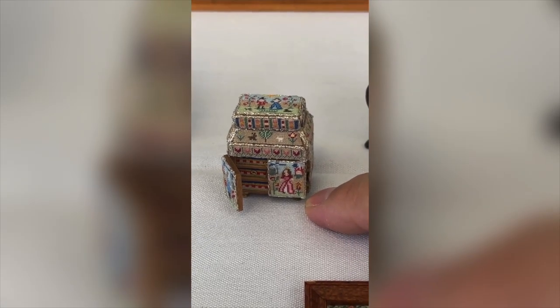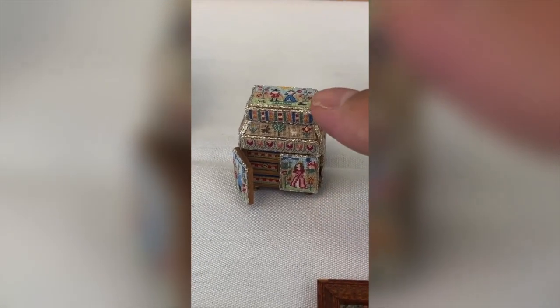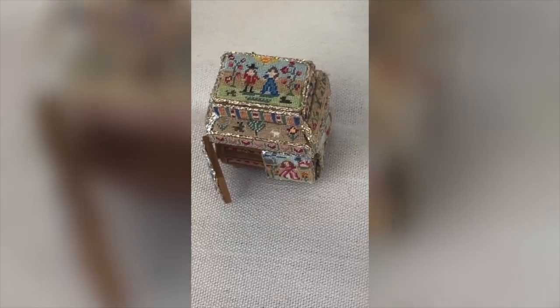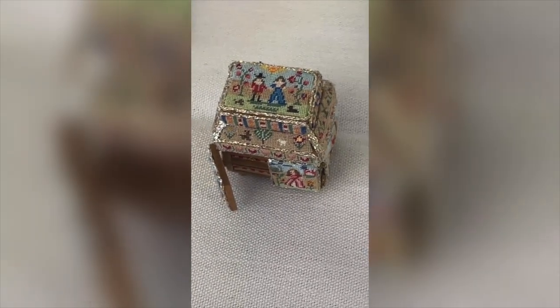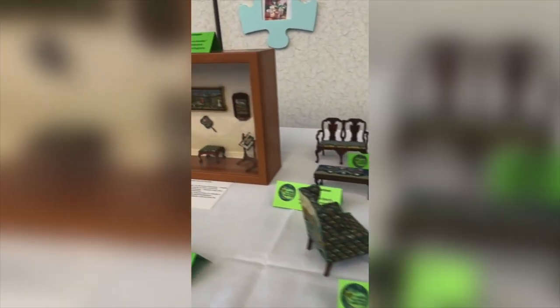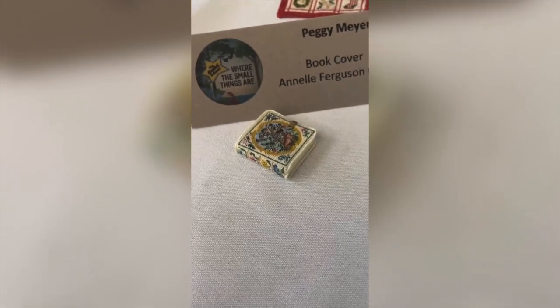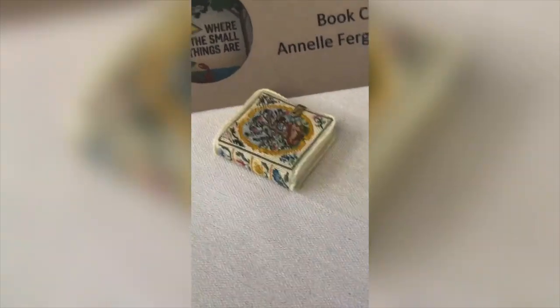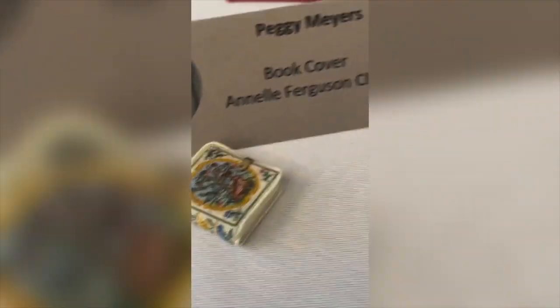Now, I'm taking a class in embroidery right now. I cannot explain to you the level of difficulty it is to stitch with silk fabric to this level of detail and accuracy. It's crazy. I can't even go there. So I'm having a fun time with needlework right now. This is a book cover made by Peggy Meyer. Some of these students are just amazing too, in an Annelle Ferguson class.